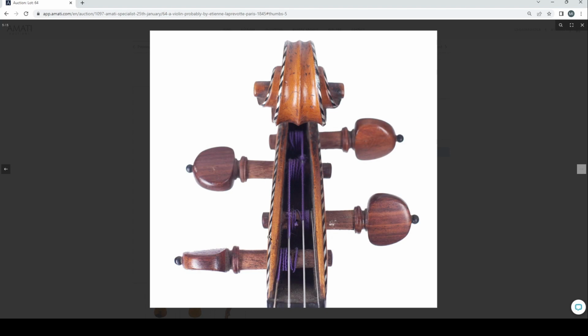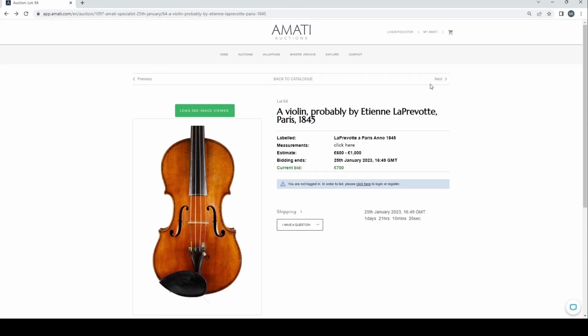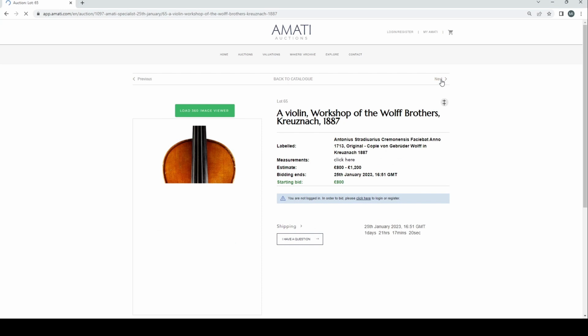It seems that this kind of decoration on the scroll might be a later addition, but regardless of that, it's a really nice looking violin. Estimate 600 to 1,000, current bid 700, so we'll see. It'll be interesting to see how that turns out.